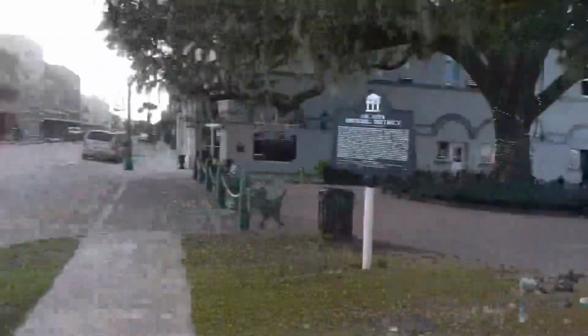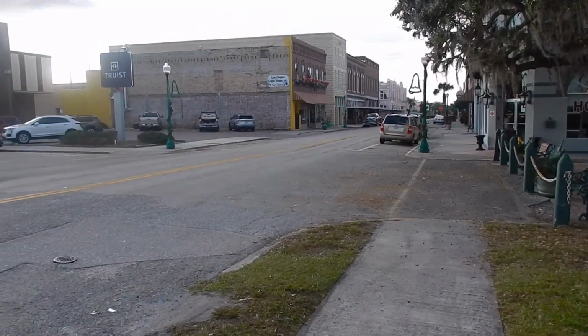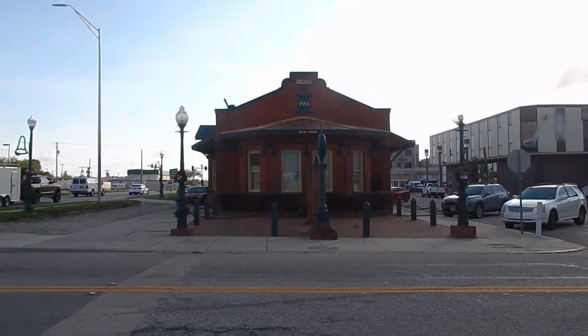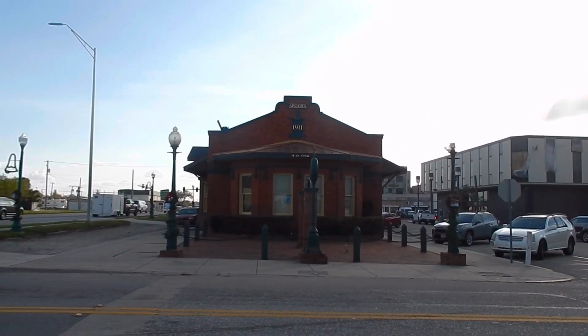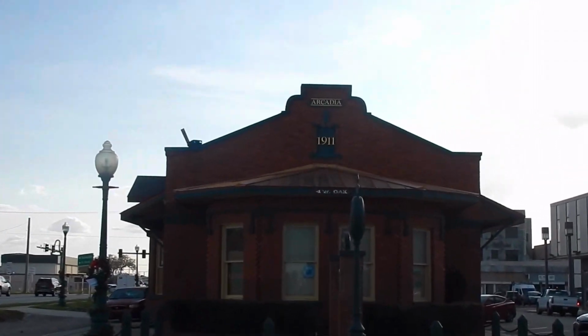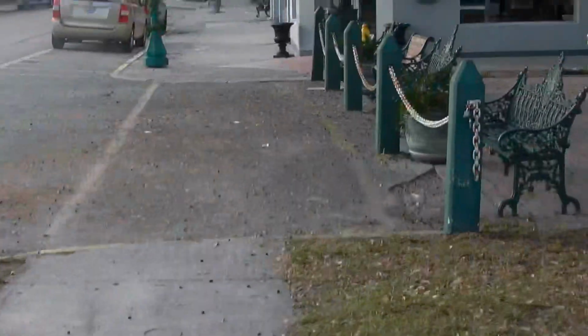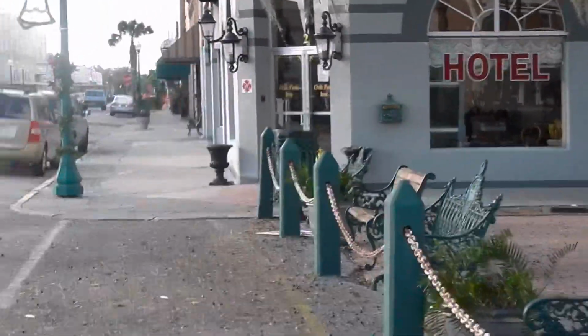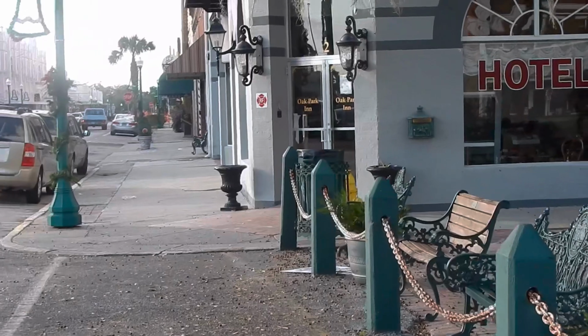But here is the start of Oak Street, and right across the street is the Arcadia train depot, which was built in 1911, which is now used for different small businesses. I think there's a bank in there, maybe a few stores in there.